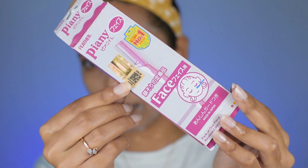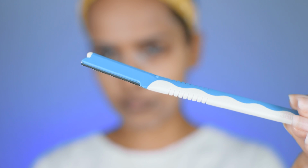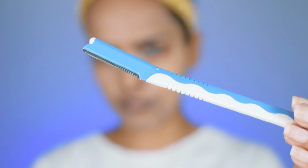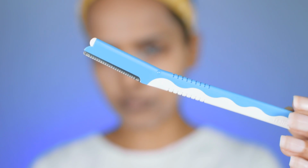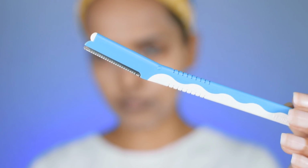Now I am going to have this on for 15 minutes. So until then, we are going to talk about razors. I used to use this feather peony razor. I think that's how it's pronounced. I bought it from Nykaa, but now it's out of stock. This was a beautiful razor, you guys, and it was very safe to use, but I have been using it for a couple of months now. So I decided to buy new ones.